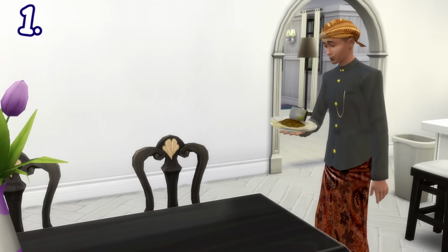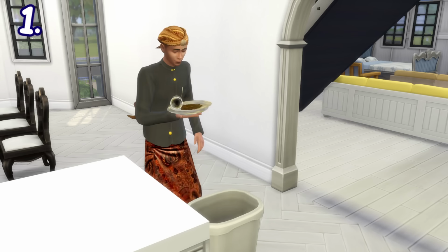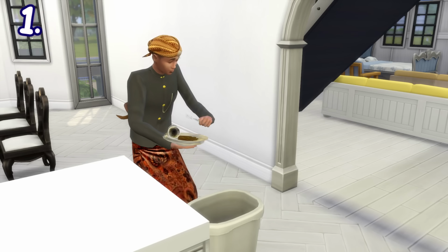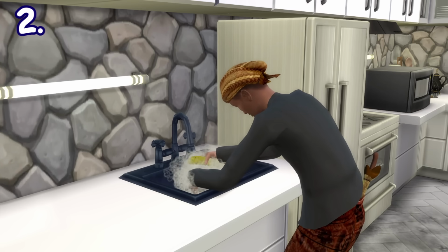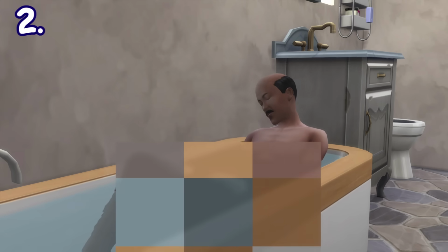When Sims are cleaning up dishes that still have a little bit of food, the food leftovers will be thrown away into the trash can first before the dishes get washed. If your Sim takes a bath with low energy need, they might doze off and take a quick nap in the bathtub.